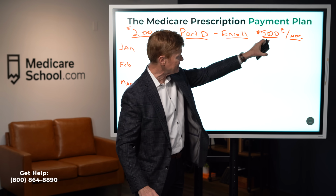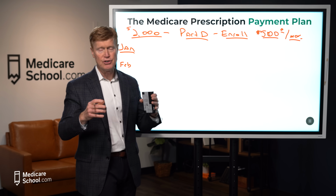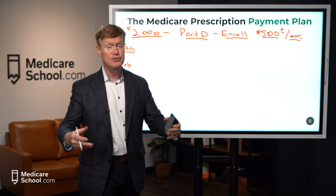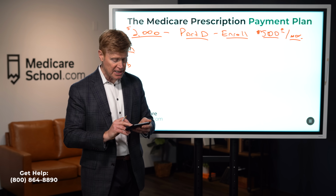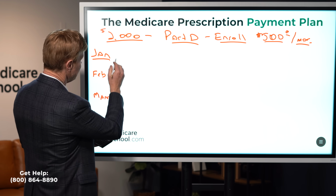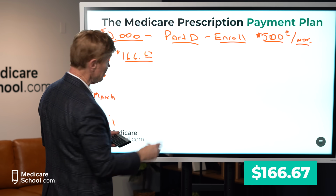So in this example, our medications are costing us $500 a month. In January, the plan does not know what you're going to spend throughout the year, but you've enrolled in the plan, so they're going to take that $2,000 and divide it by 12. So this would be your first month's bill: $166.67. They'll bill you for that.